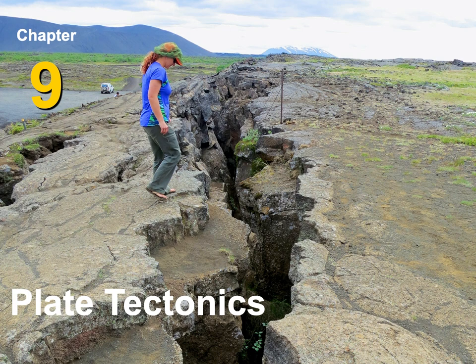You can see if you look along it, it goes way, way out there quite some ways. And there's some mountainous looking things in the background. Those are actually volcanoes. So yeah, volcanism goes right along with plate tectonics. Earthquakes go right along with plate tectonics. This is actually known as the Mývatn Rift in Iceland.